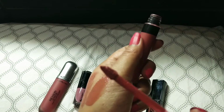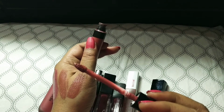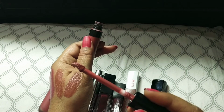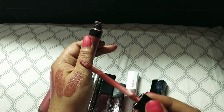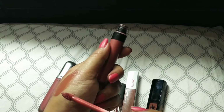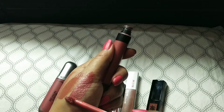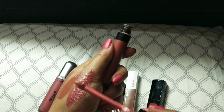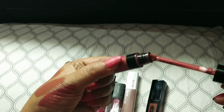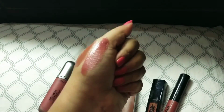The doe foot applicator is also very different. If you look at this, it's meant to hug your lips. So you see that curve over there? So it's different from the other one. But this is extremely moisturizing. It does not dry down. It stays like this. It's a very thick formula.